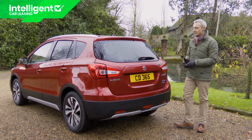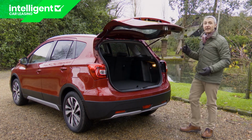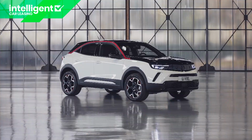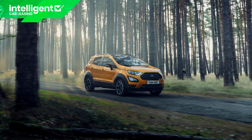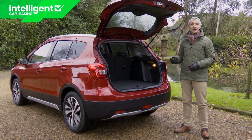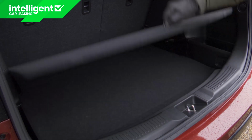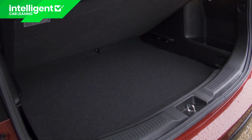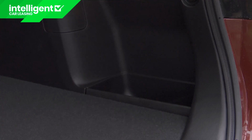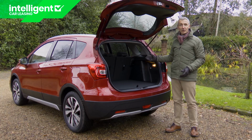Time to take a look in the boot. Now, it's about 20% bigger than the trunk you'll get in a smaller Super Mini based crossover, a Mocha, an EcoSport and so on. The 430 litre boot is one of the biggest in the class, and you can make good use of the space available thanks to a neat false floor which lifts to reveal hidden storage. There's also a pair of cubbies hidden behind the rear wheel arches here, plus shopping bag hooks and a 12-volt power supply.